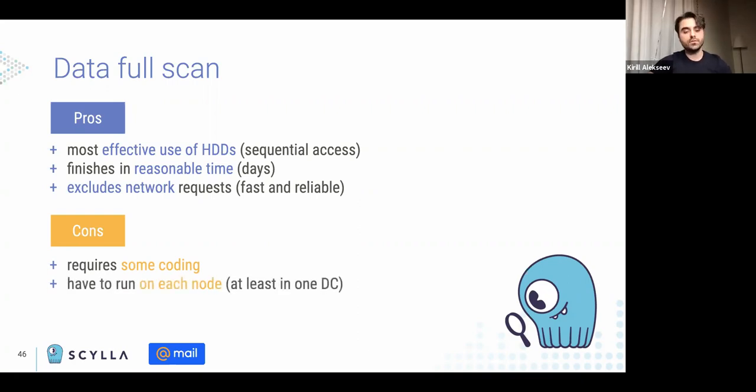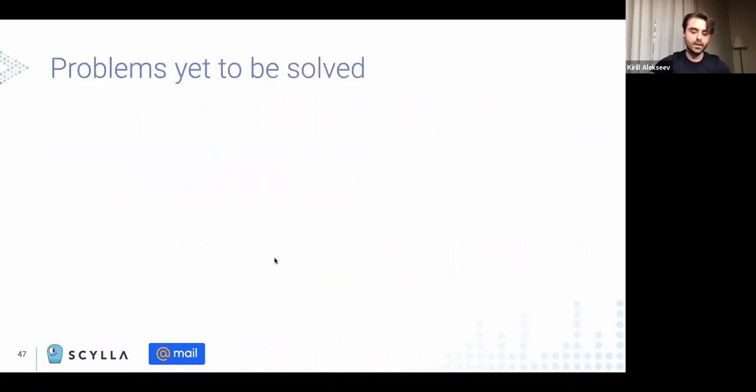And also you have to run it on each node, at least in one data center, in contrast with using SQL, where you would just execute one query and SQL as such would do all the magic for you. So these were the crucial problems. I think we managed to solve them, and it works okay in production.